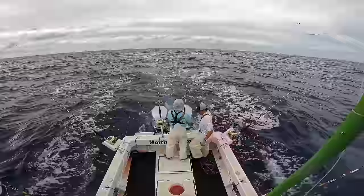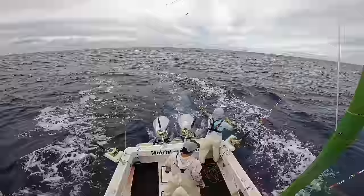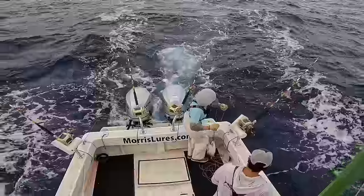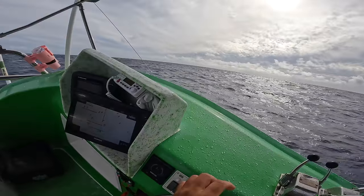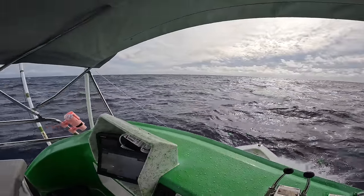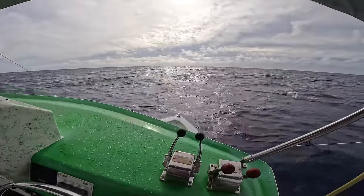I don't waste time with the small ones. It's like 10 pound size now. Smaller. He's got bait, Henry. Okay. The weather picked up for sure. It's like guaranteed 20 by the 30. This one's not too bad. It's like 2 to 5 feet. Not too bad at all.